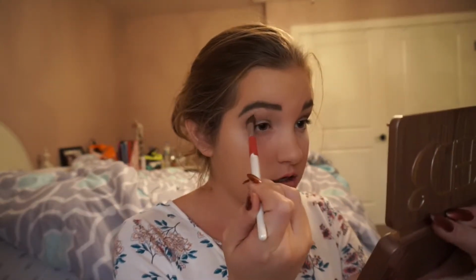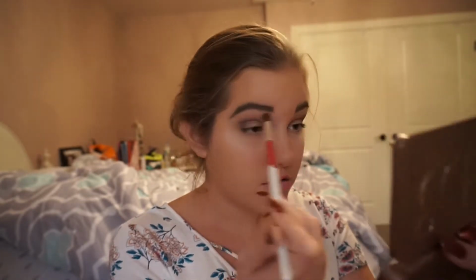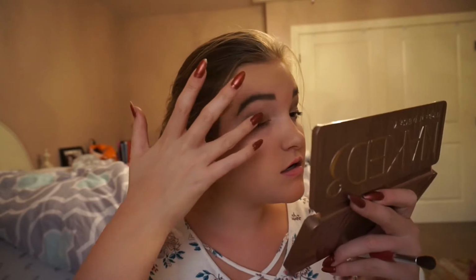And so now, take this e.l.f. brush and we just blend out all the edges to that. No harsh edges here. Add a little bit of a brow bone highlight. And then to further smoke things out, take a darker eyeshadow shade than you had previously. So I'm going to take Factory, and I'm just using my finger for this.